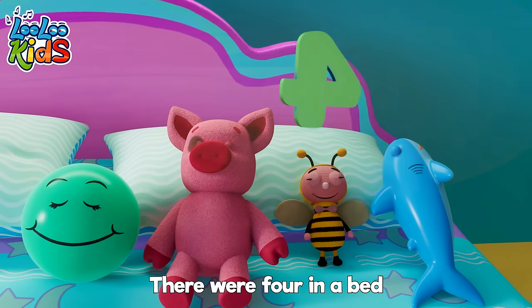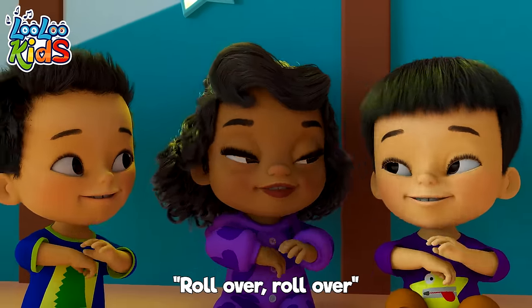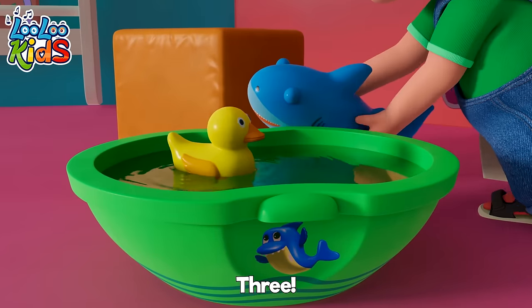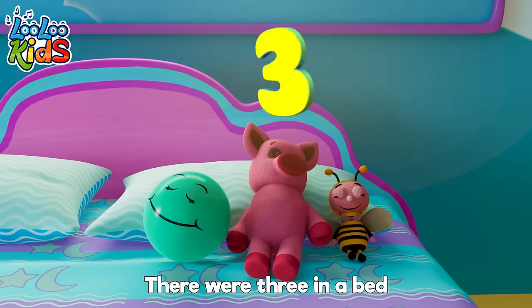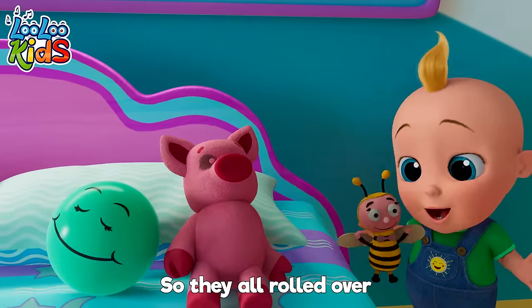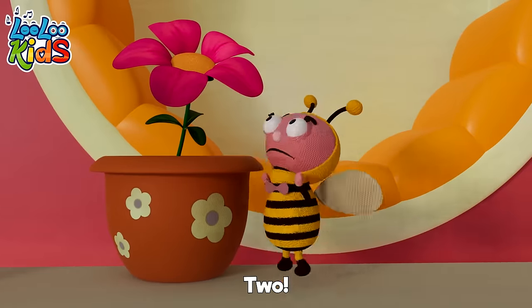There were 4 in a bed and the little one said, roll over, roll over. So they all rolled over and one fell out. 3! There were 3 in a bed and the little one said, roll over, roll over. So they all rolled over and one fell out. 2!